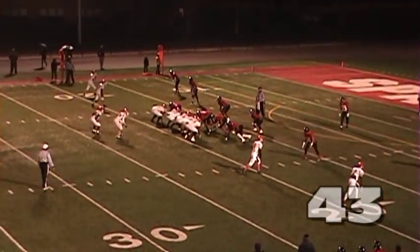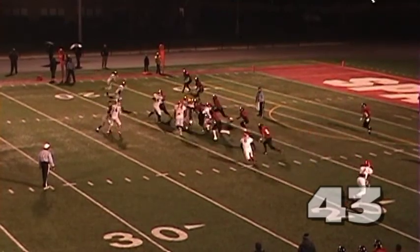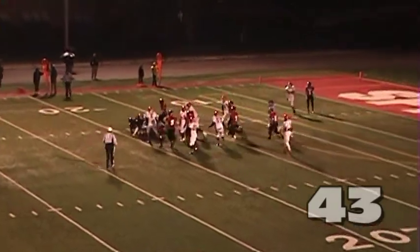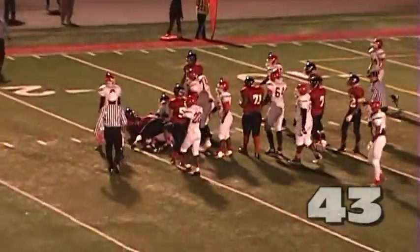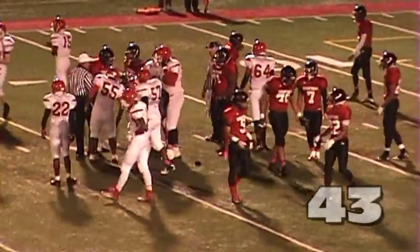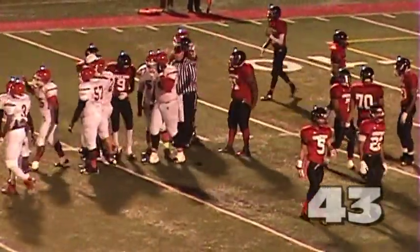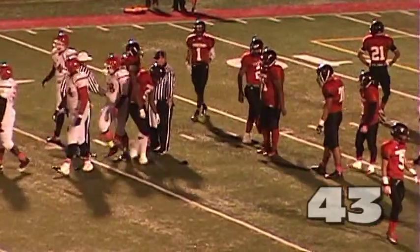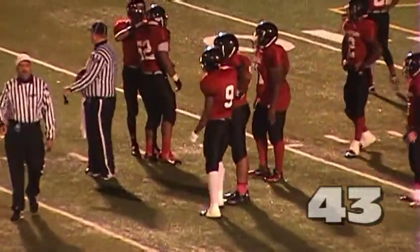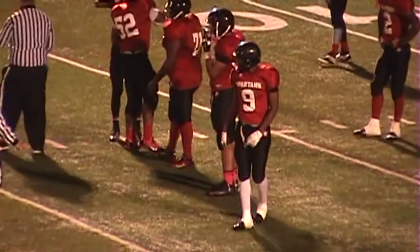Shotgun once again for St. Joe. Four receiver set. The snap. Handoff. Bumped it on the keeper. He did not fool the senior defensive end number 9, Malik Smith. As Malik Smith's fan club cheers, Malik Smith is 6'2".